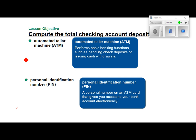Your PIN number, your personal identification number, is what you have to punch in so that nobody else can just find your card and stick it in there and take out your money. Make sure it's something that you can remember.